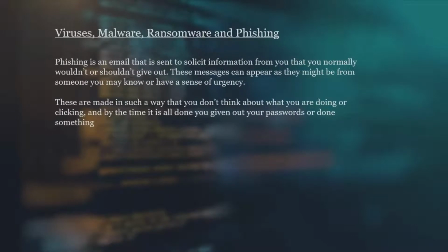Now, another form of attack that you may see is a phishing attack. Now, phishing is an email that is sent to solicit information from you that you normally wouldn't or shouldn't give out. Usually, this will be in an email, but later on we'll also talk about other types of phishing attacks that people may text to you, they may call you, and these are all technically a phishing attack. But basically, it's made in such a way that you don't really think about what you're doing. And there's either a sense of urgency or there's a sense of, hey, this is something that I really should be doing. But either the person that sent it to you or something just doesn't add up.